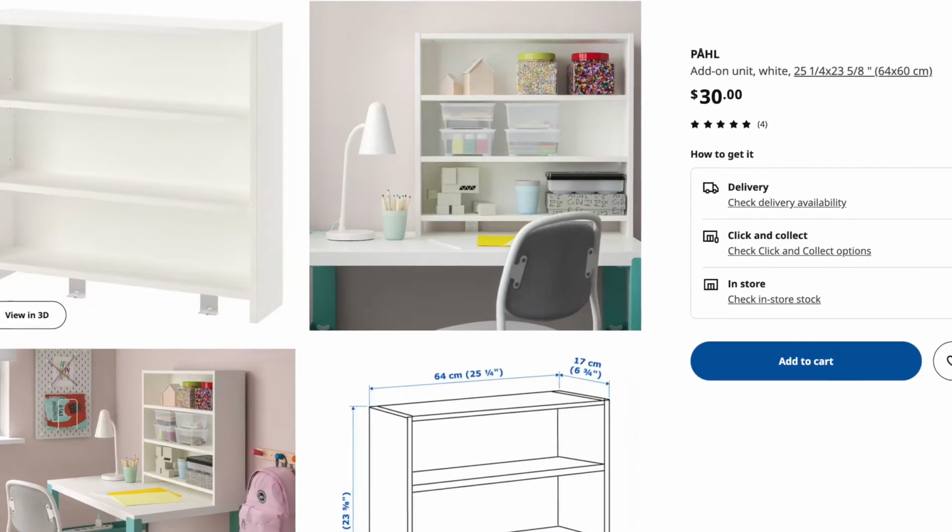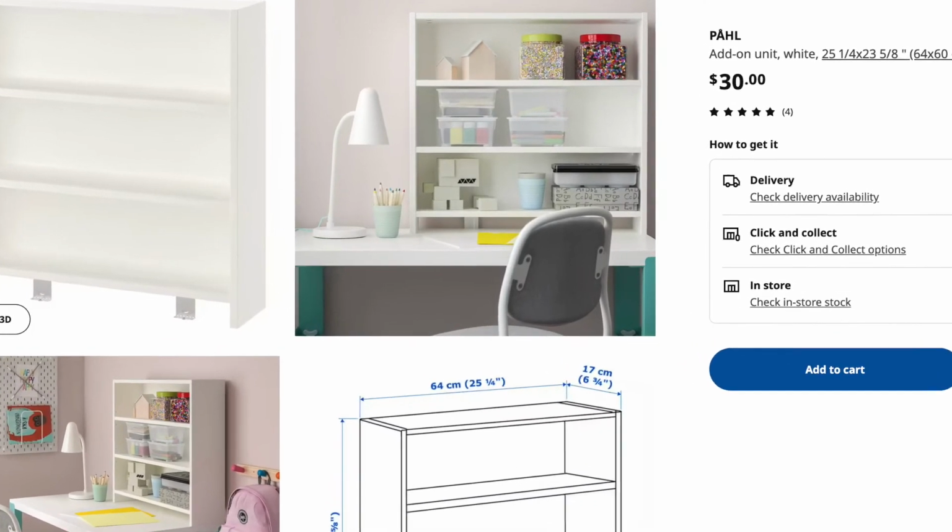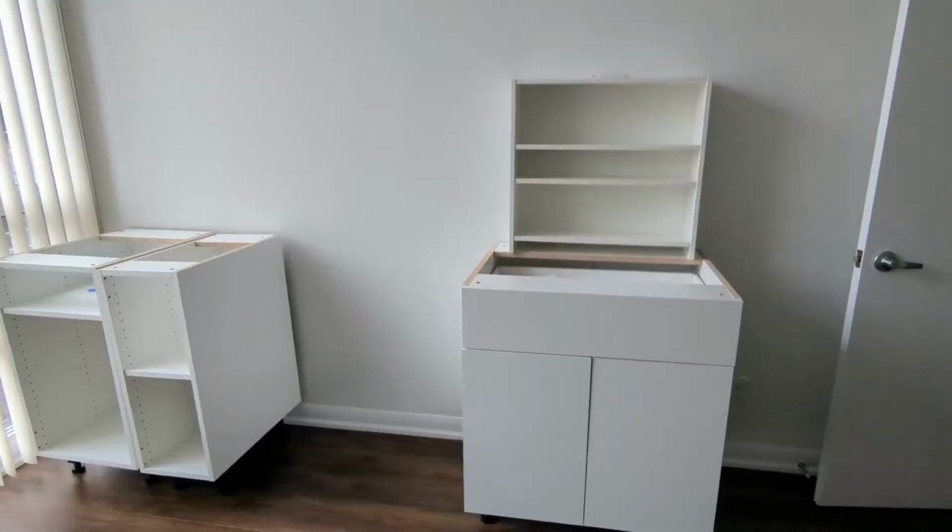The last thing I bought was this tiny over-desk IKEA bookshelf. It wasn't really in the plan, but as I was checking out, I saw it and I was like, this kind of makes sense. I could get little bins to put my scissors and glue just to have everything up and over. And it gives you a place to display some things so it's not just a blank white wall behind.